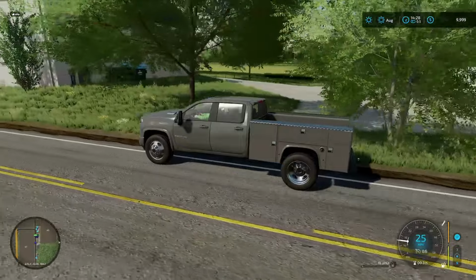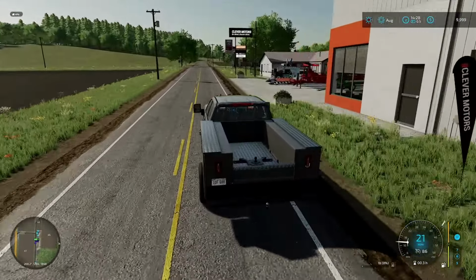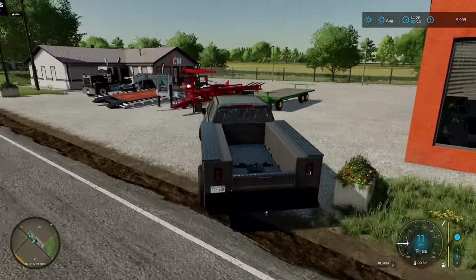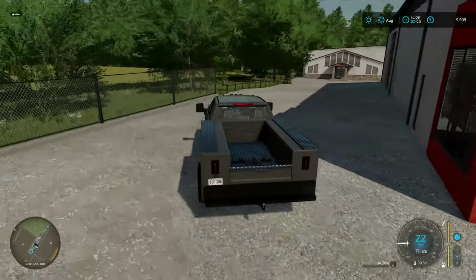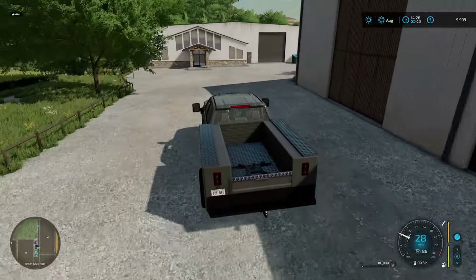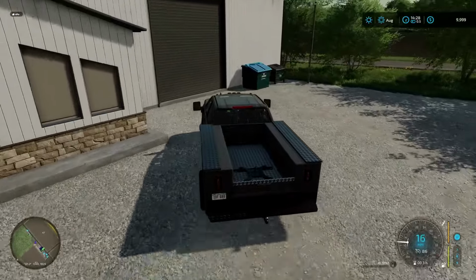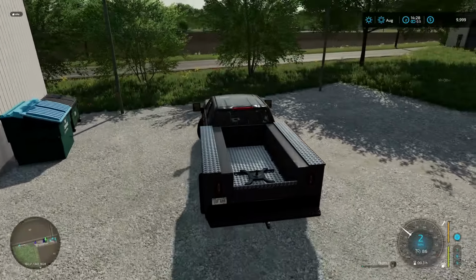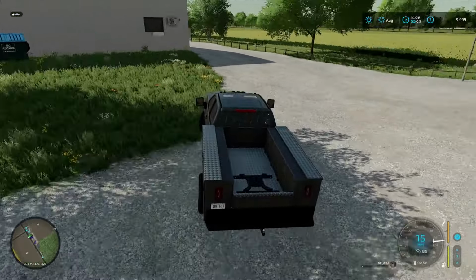Here is the Cleaver Motors. So a couple of those things are mine. The Landall low loader and the semi are not. Interesting place for the dealership to park them, I suppose, but maybe they had something they were doing or planning to do here soon.